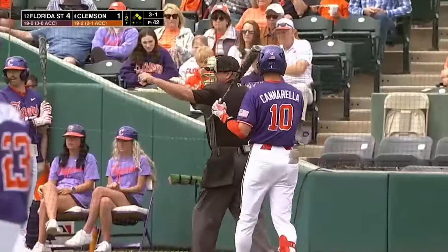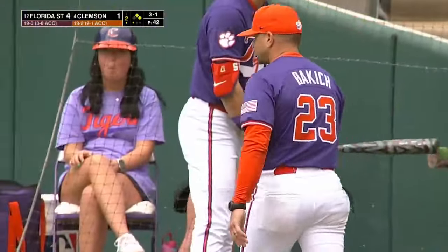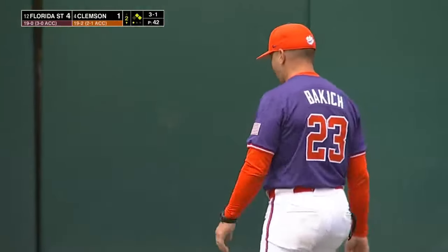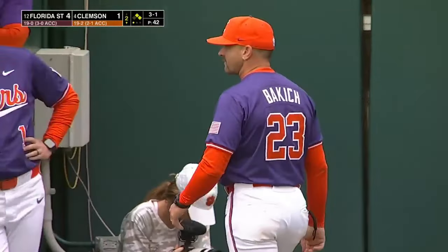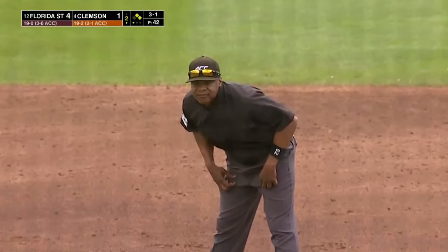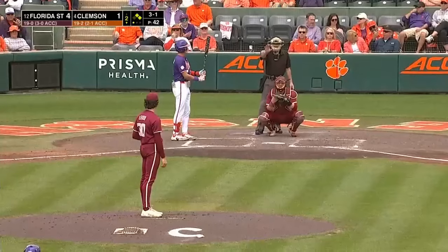Time is granted. Eric Bakich arguing that he didn't hear it, but apparently our second base umpire, Doug Vines, is the one who called timeout. Timeout. That would have been an interesting little situation.